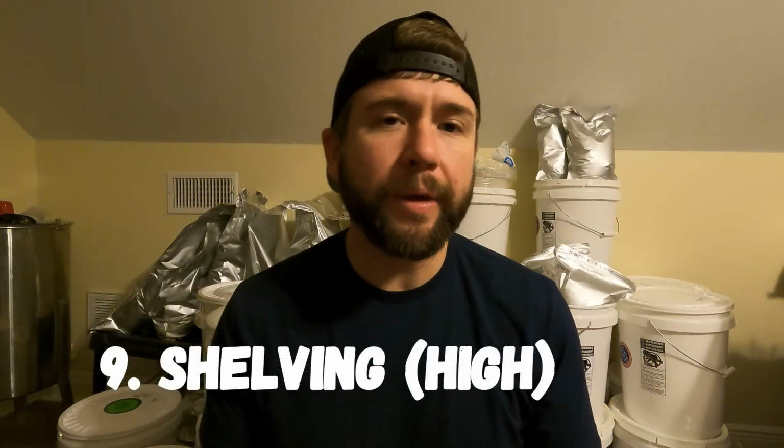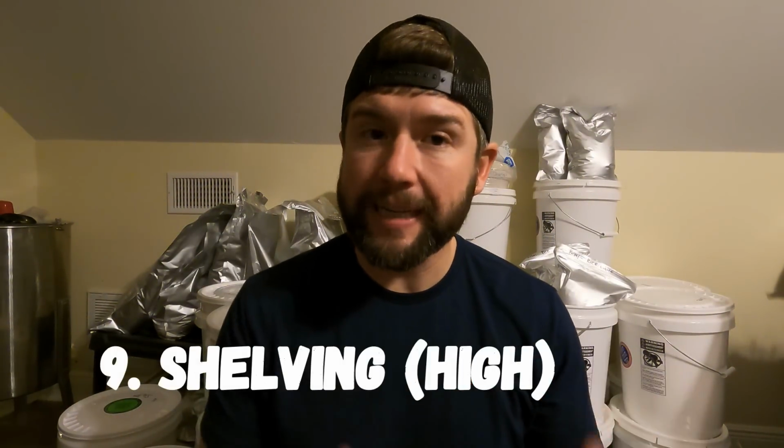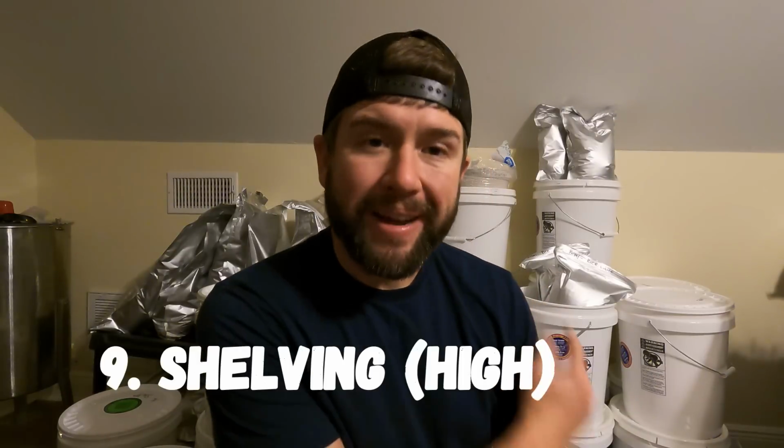Number 9 is shelving. Everything that we do is all about organization and shelving. We buy stackable buckets. We buy stackable containers. We buy everything that we can to fit on shelves, because we want to make sure that we can put as much on shelves as possible.